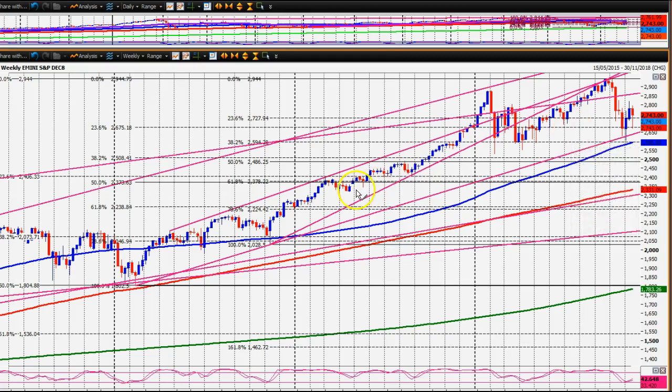Now, there is potentially a head and shoulders pattern being built on the weekly chart. Obviously, this could be the left shoulder, this could be the head, and we could build a right shoulder. But this right shoulder won't happen in a matter of weeks. It will take longer. A head and shoulders pattern does not have to be symmetrical, but I would be very surprised if we just formed a right shoulder here and then broke.